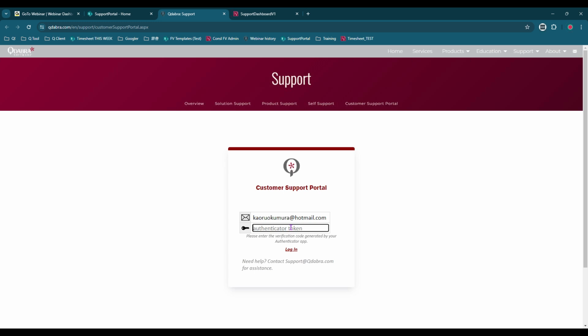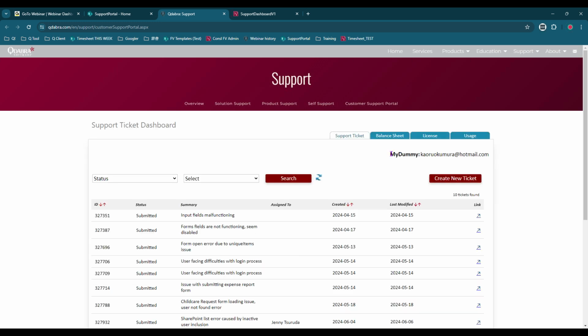I am now opening my Authenticator. Excuse me, I haven't set up to share my cell phone with you. This is the one, because I've installed many Authenticators for test purposes, so I need to be careful which one I should use. And this is just one time, so it's safe to be shown in the demonstration. It lasts 20 seconds. So I am now entering as a dummy customer of a company called My Dummy. And now the first tab is support ticket. We have various ones.